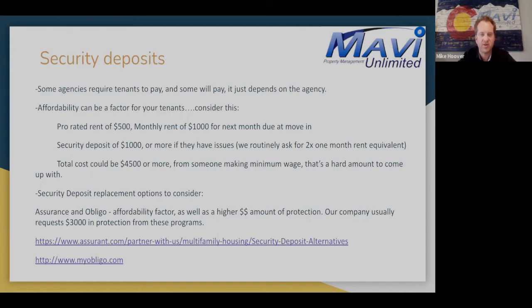So I do have a couple of security deposit replacement options that you can feel free to check out. These are basically an insurance type of program. They provide you, the homeowner, with a pretty substantial amount of coverage, but the tenant can pay significantly less than they would normally be forking over for that security deposit.